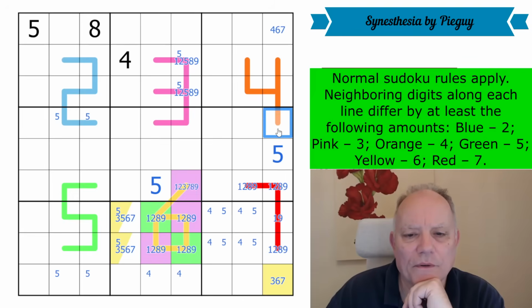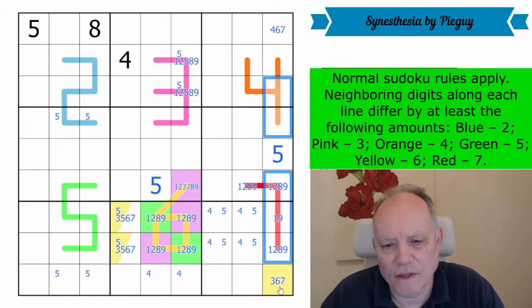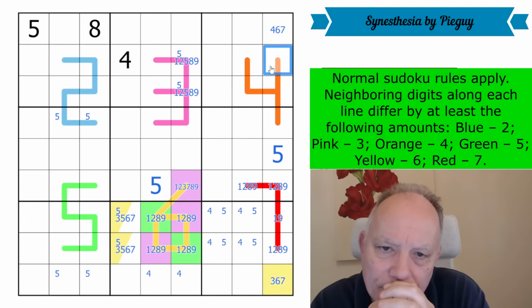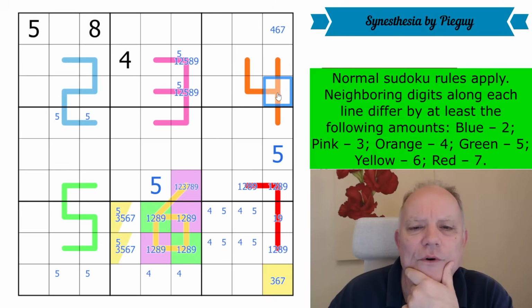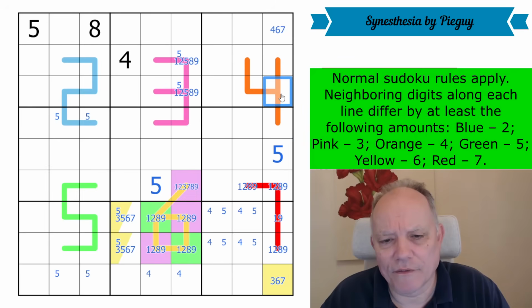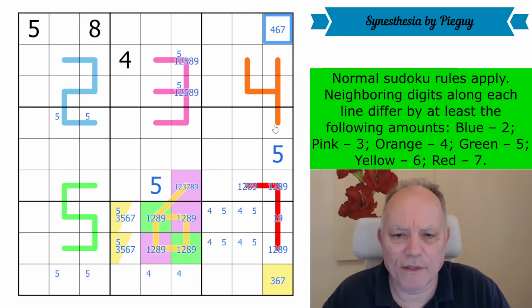If that was a 4, this would be 8 or 9. 5. This would be a 6-7 pair, and that would be 3. This can't be a 4, surely. Its partners would be 8 and 9. And what would go this side? Yeah, that can't be a 4, because you'd need 8 and 9 there, and that's too many of them. So 4 in this column is either there or there.